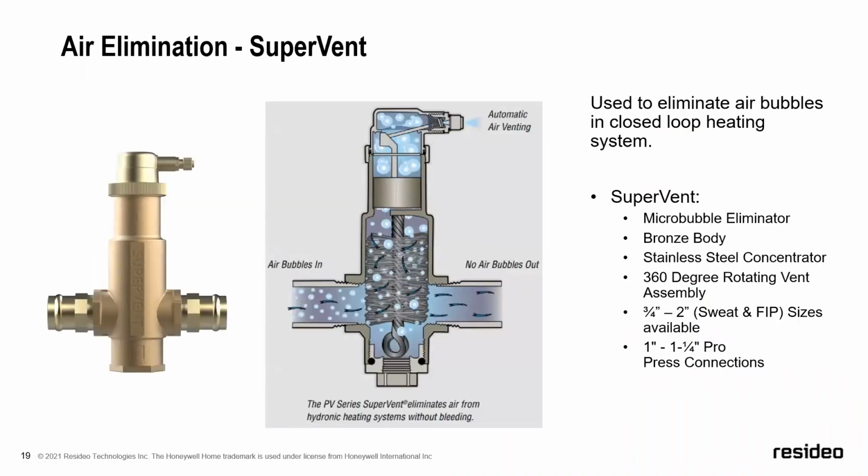As we've had improvements in the technology, we've also had improvements in this air elimination. You see these in a lot of different configurations. Our micro bubbler has a bronze body. It's got an adjustable air vent, so you can point it wherever you need it to go.